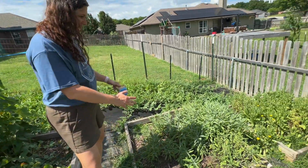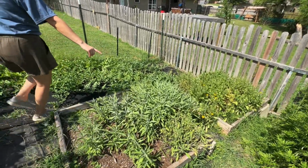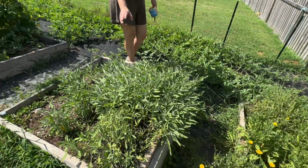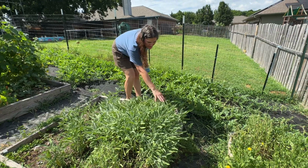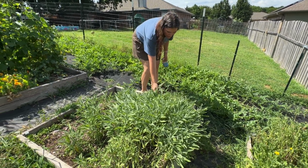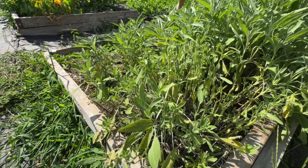Cool. And then we've got sage over here. This big one in the middle is 3 or 4 years old. I've already harvested this once and it came right back. These on the opposite side are a year younger, and I just harvested those a week ago. As you can see, they already have some new growth. So they just come right back.